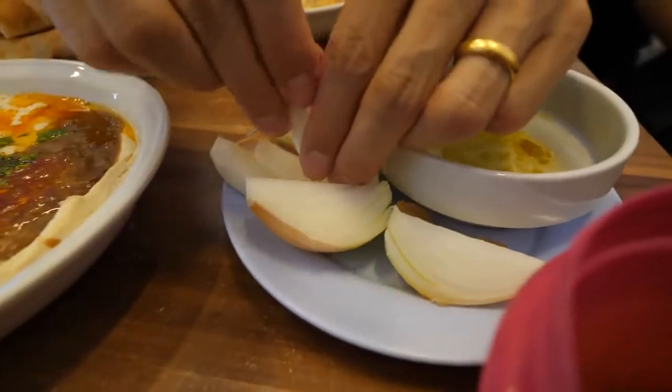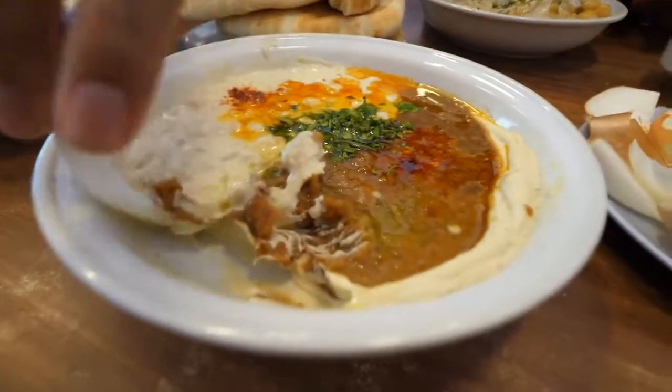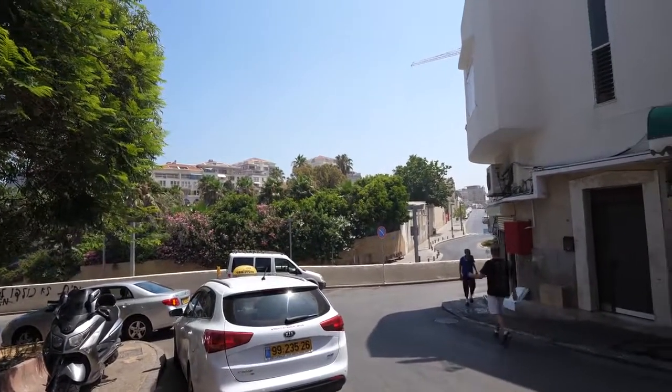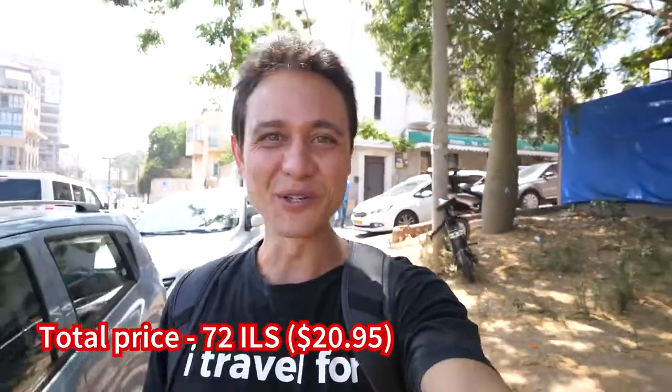Oh yeah. It's just all the best things in one plate. Yeah, I really like eating the hummus with onions. I think it works so well. I'm dipping into that olive oil as well. Oh man, that was good. And really, when you eat there, you have to order that triple. That was the best. It all mingled together.